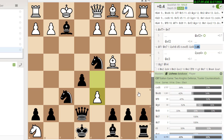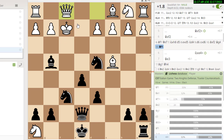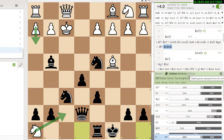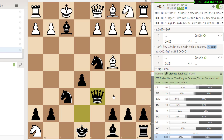The engine running at depth 30 says that pawn takes loses. Let's take a look at that real quick. Pawn takes loses for black after king takes, bishop g4, queen f1, castle queenside, and white's advantage is growing. He could even try to bring his knight back out, or he can drive the bishop away, and black just doesn't have a big enough attack. So let's go back and play the right move, which is to take with the queen. I think I probably figured that out. It's been a while. So now he could get the knight out with tempo and play knight f7.